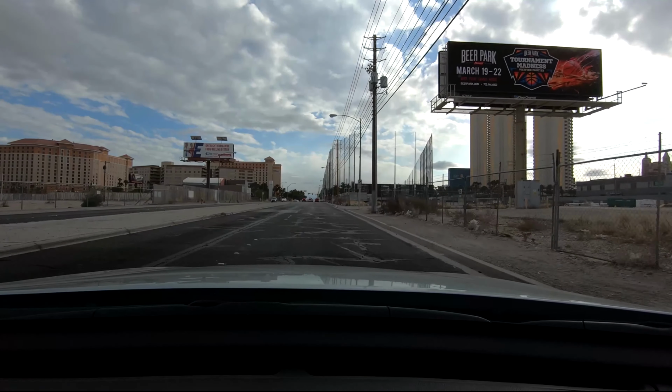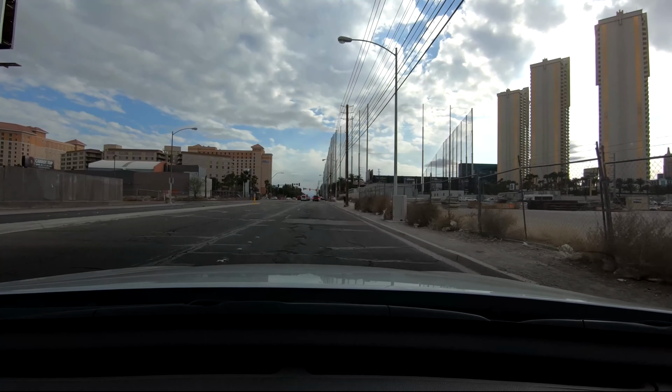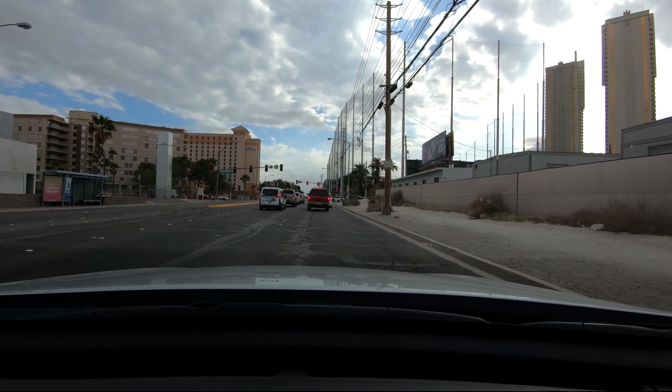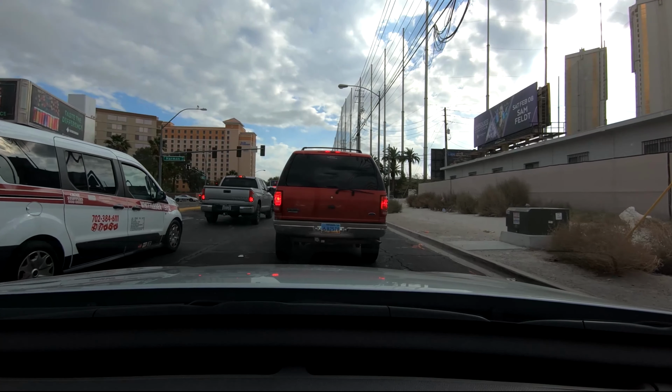Over to the right is going to be Top Golf. So if you are looking for a good driving range out here in Vegas, this is a good spot. This road is kind of crappy right now. They need to resurface it a bit. But right now this is coming up on Harmon and Koval Lane.